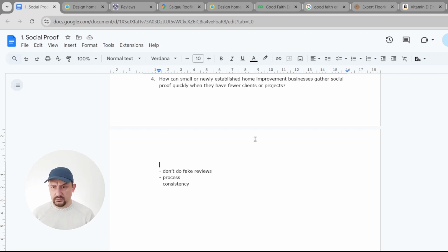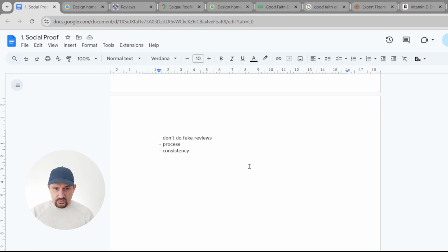Send a formal email, and in that email ask for the review again. You can take it one step further and actually send a template that would help them leave you a review, because people don't like to think, oh, how do I leave a review? Make it easy for them. Send them a template, fill in the blanks, and you get the reviews. Basically, as simple as that. And be consistent with that.